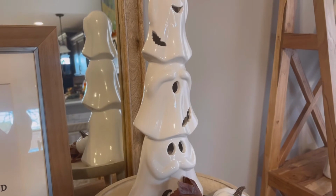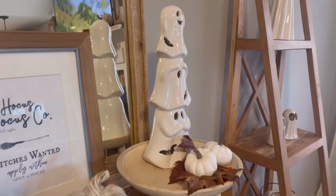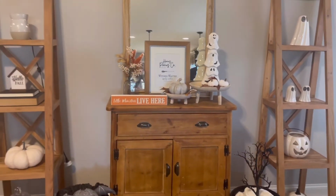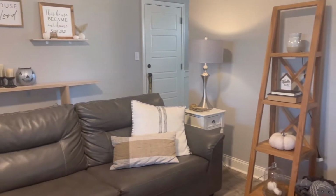I got this ghosty over at TJ Maxx last year for $9.99, and I saw them this year and they were $5 more expensive. I was going to buy another one, but I said, you know what, I have enough, I don't need to continue to buy.